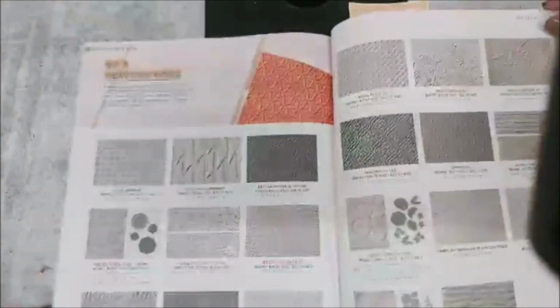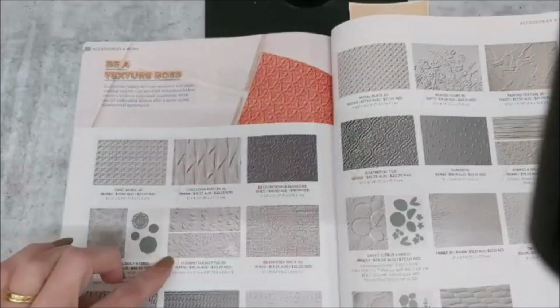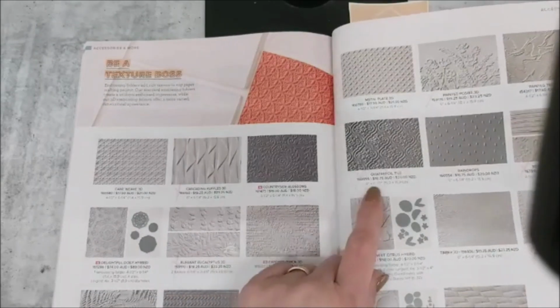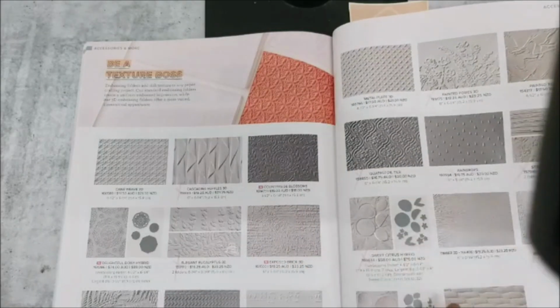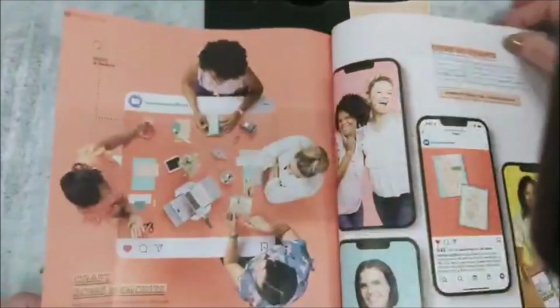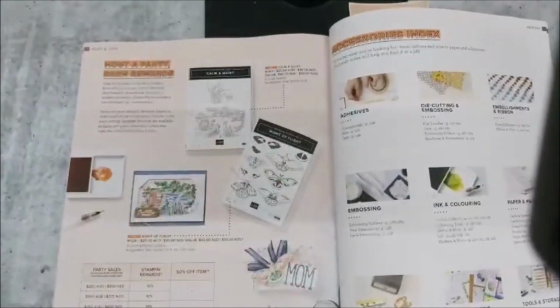Embossing folders, we've got cascading ruffles, elegant eucalyptus, geometric patterns, merry melody are retiring. The quarterfoil, painted posies, raindrops, stripes and splatters, timeless worn, and the rings are also going, and so is the citrus. And then, of course, we're also losing the 2 hostess sets.